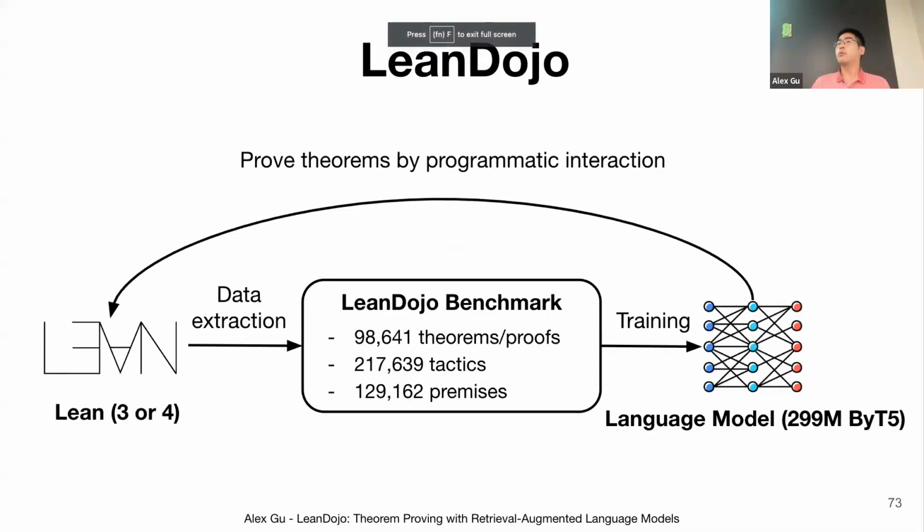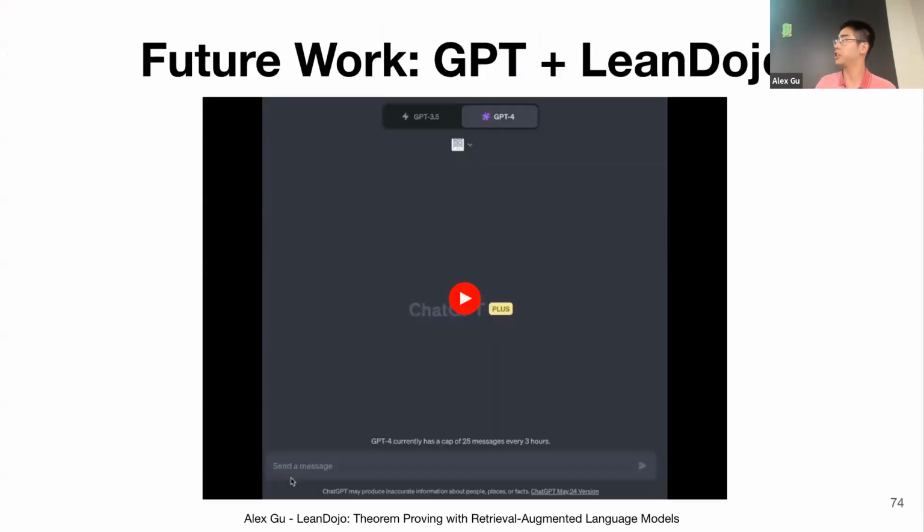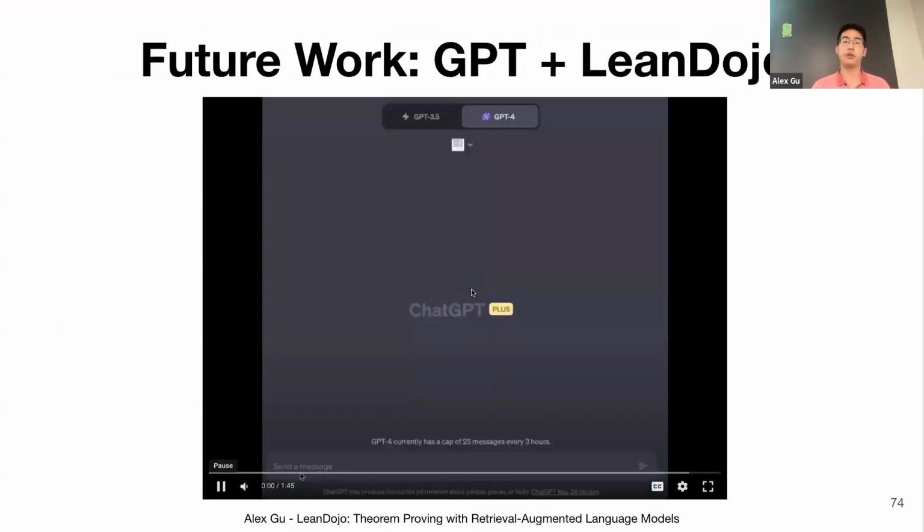Okay, so with that, we've covered the entirety of LeanDojo: data extraction, benchmark, model, training, retrieval, and also interaction. Now I'll talk a little bit about some future work that we're interested in. First, we want to integrate LeanDojo with GPT. I'm going to show this quick video of how you might be able to accomplish this.